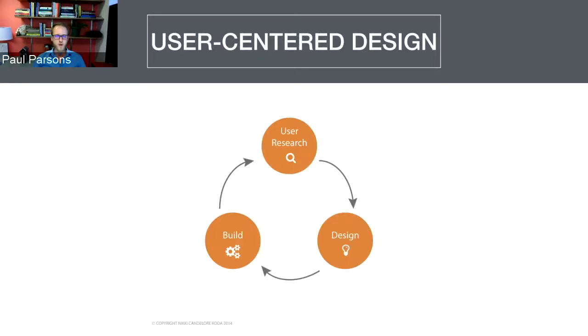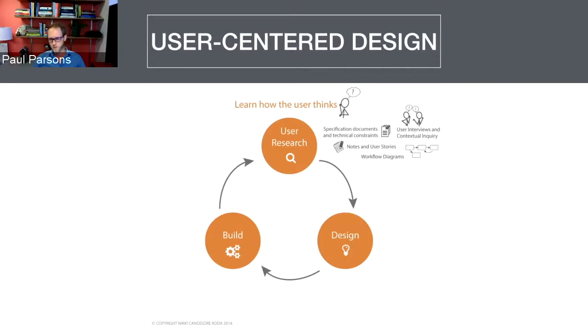As a quick overview of what we mean when we talk about a user-centered design process, this is one simple model of what that looks like. Typically we start with doing user research. What that means is we go and try to understand our users. So we might interview them, observe them, do focus groups with them, all kinds of methods. But what we're really trying to do is learn about the user. What do they need? How do they think? What goals do they have? What do they do in their typical workflow? And so on.